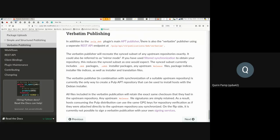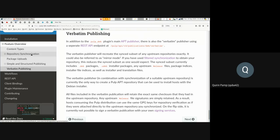If you've only synchronized a subset of the upstream repository, it will, of course, also only publish that subset. But anything it does publish will be the exact file that was pulled from the synchronized repository, with the exact same checksum, the exact same signatures and everything. So basically, we have a single sync for synchronizing upstream repositories, and it downloads a bunch of artifacts that it doesn't actually need for the simple and the structured publish, that it only publishes in the verbatim publish, because the simple and structured publish will generate their own metadata files, for example, and the verbatim publisher will use the upstream metadata files that it downloaded. And it will also publish a bunch of installer files and installer UDEP packages. And therefore, it's the only way, or provides a proof of concept, for actually installing Debian hosts using the Debian installer from synced Pulp content.